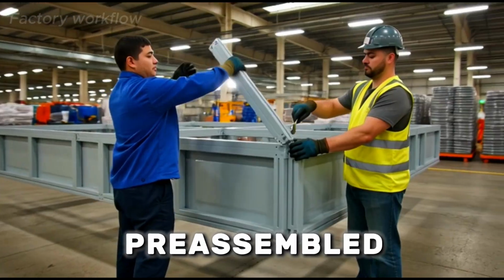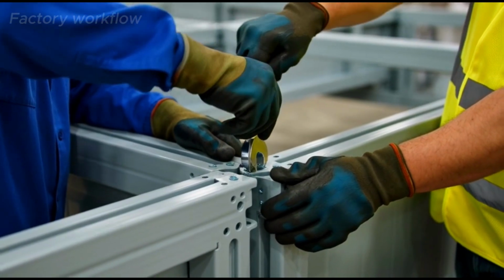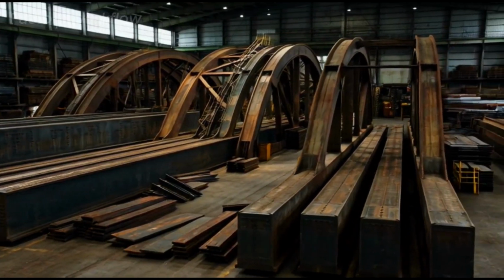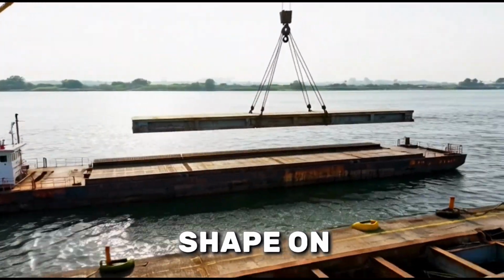Modules are pre-assembled for speed and efficiency once they reach the site. Inside enormous warehouses, the bridge waits patiently in its pieces, ready for assembly. From dock to barge, the journey continues as the bridge takes shape on the river.